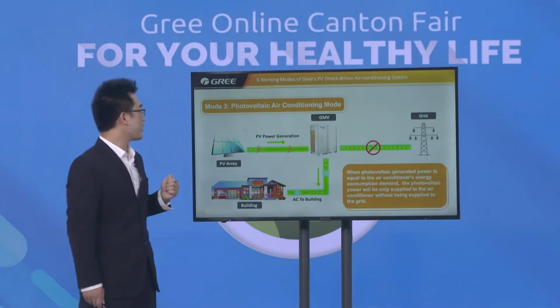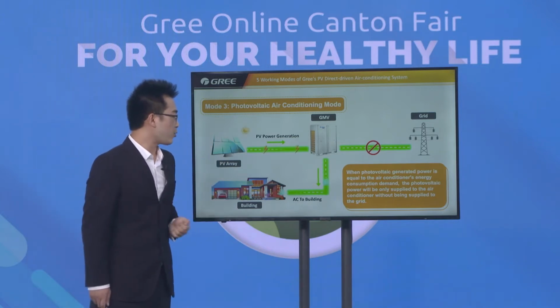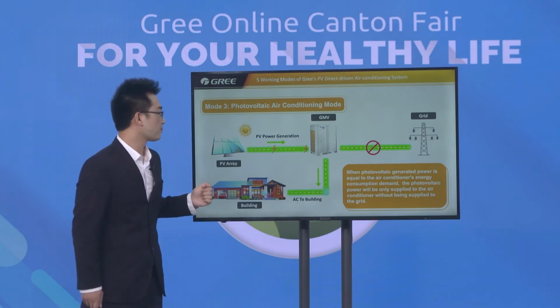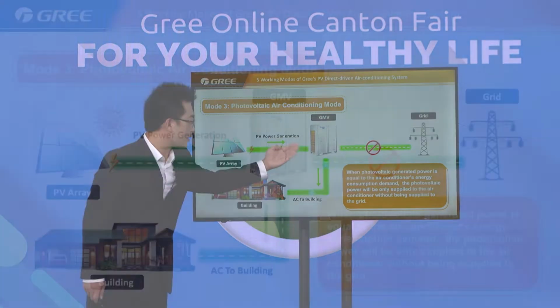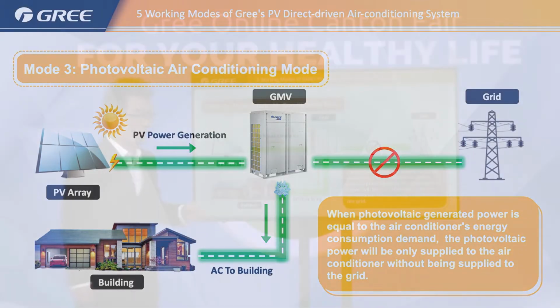In mode 3, the photovoltaic air conditioning mode, when the photovoltaic generated power is equal to the air conditioner's consumption, the photovoltaic power will be only supplied to the unit and not supplied to the power grid.